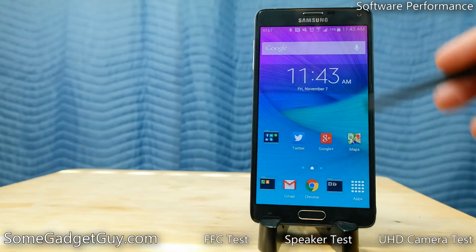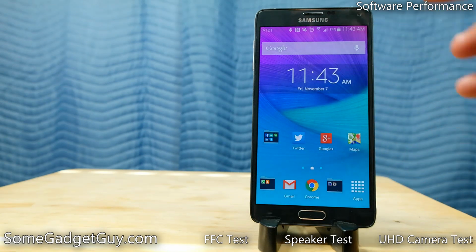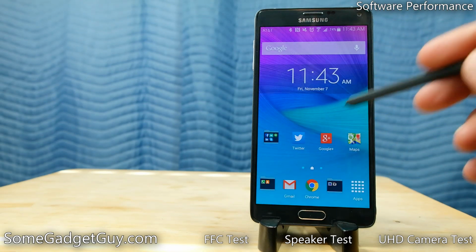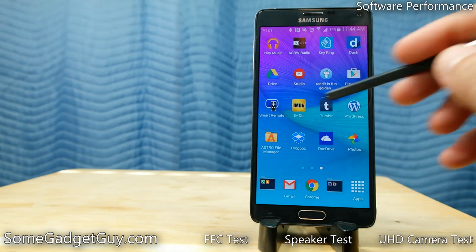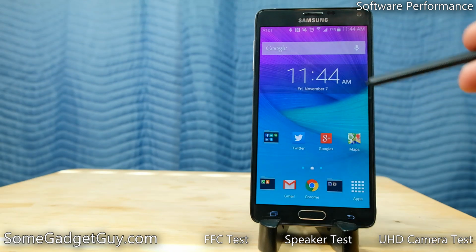While I've been using TouchWiz for my review, as I start pushing into more long-term usage for the Galaxy Note 4, I'm probably going to switch over to Nova Launcher just so I can customize more of the grid layout, and I think it'll also be a slightly snappier performer than what Samsung is doing with their TouchWiz launcher.